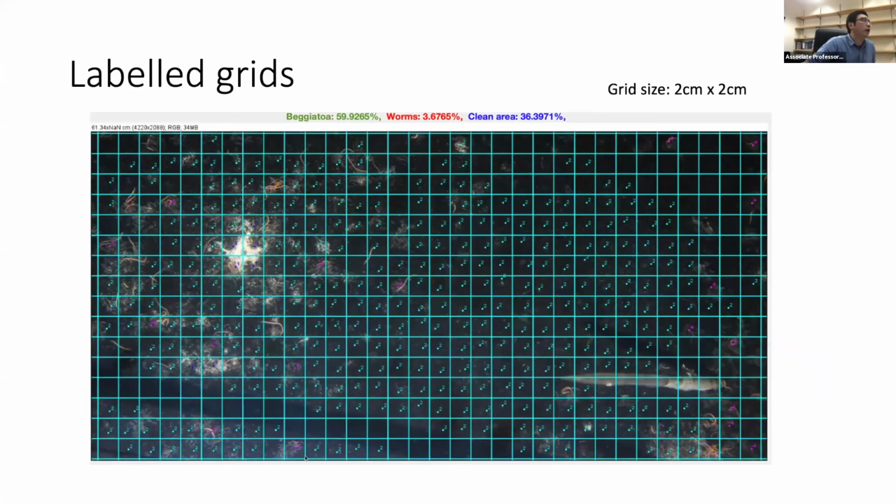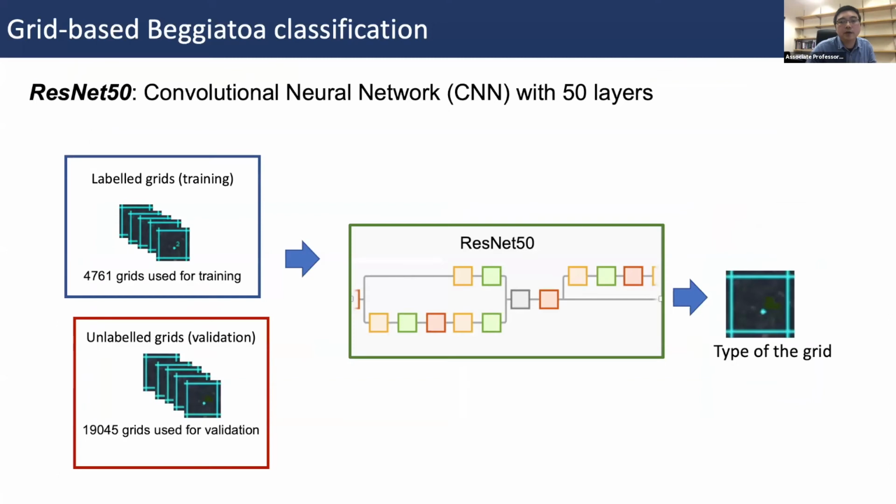And we grabbed a lot of labeled grades from MS colleagues, and then we use a deep learning model to train the machine. The model we used is called ResNet 50, which is a CNN model with 50 layers. We use around 4,761 grades as training data. After that, we also use around 20,000 grades to validate the model.